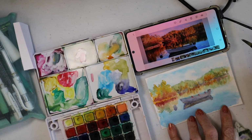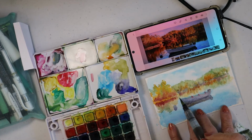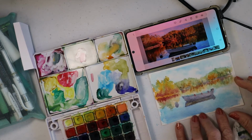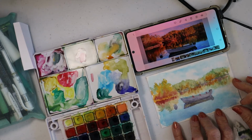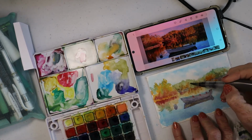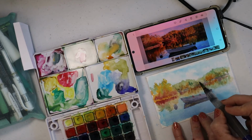Anyway. Okay, so when I look at this, it's like, what do I like? What don't I like? What do I need to do? I need to lighten the... See, this is really warping too. That's why I like that other paper. Multimedia artboard wouldn't do this. No. It would not. Yay to multimedia artboard.